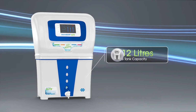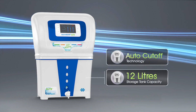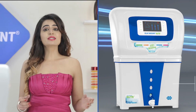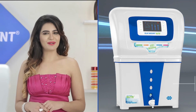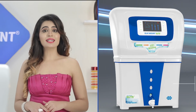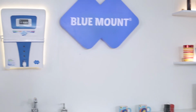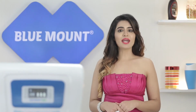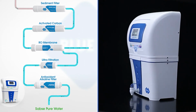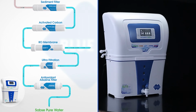Elite Plus has 12 liter storage tank capacity, and its auto cutoff technology prevents water from overflowing, so that you don't need to repetitively turn the water purifier on and off. Along with it, Elite Plus has a compact design, and it also gives you tabletop and wall hanging facility. Elite Star has ultra filtration with RO, which makes it better than the mineral RO available in the market.